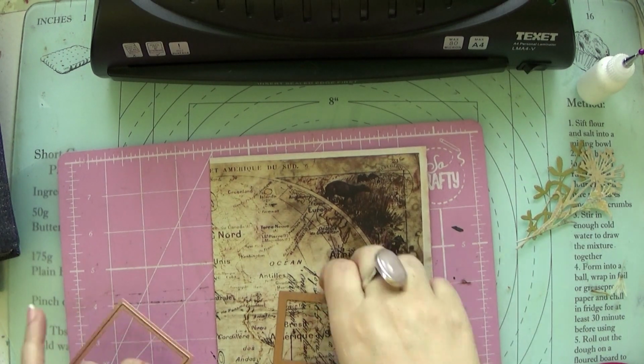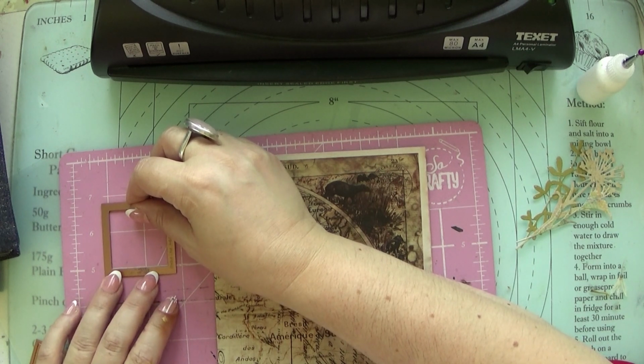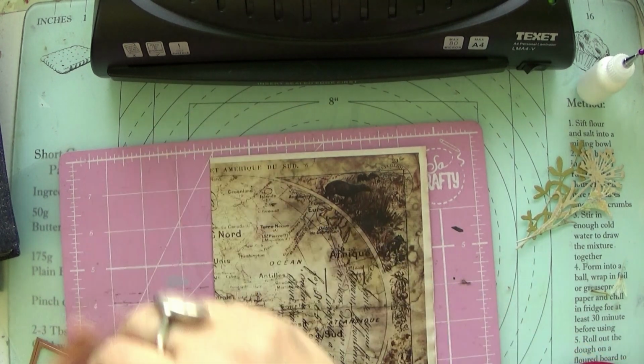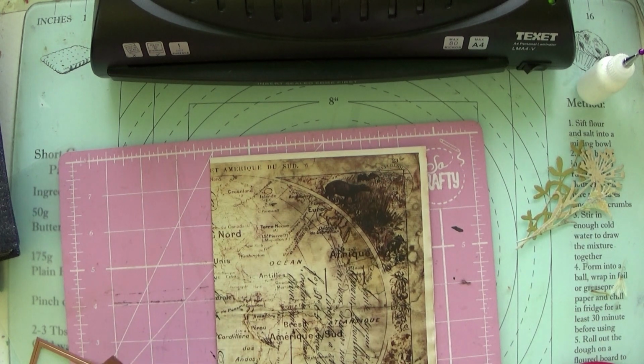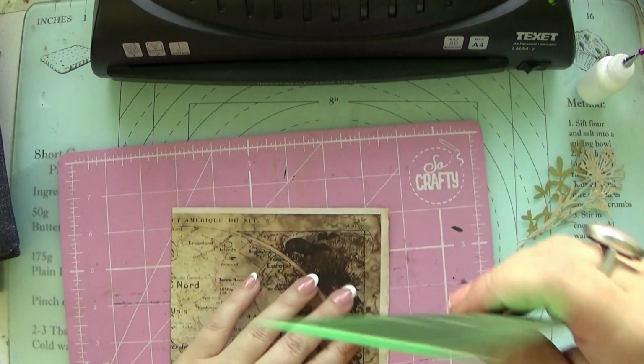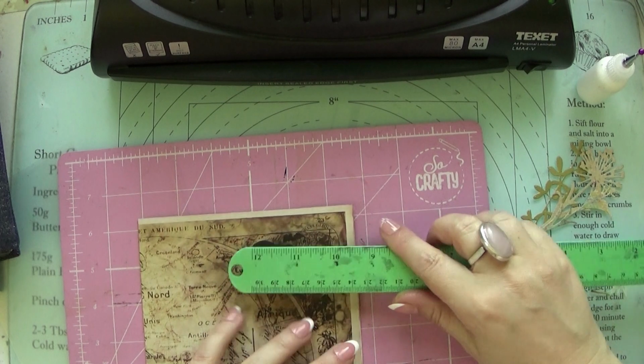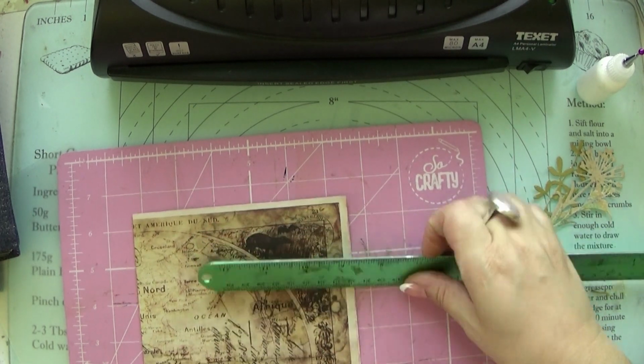So I want my window to be about 1 3/4. Just going to take a ruler and measure that. It's a little less than 1 3/4, so I'm going to go with the 1 3/4 on that. And that was just a way for me to get a visual. You know, you can kind of just frame it yourself with pieces of paper or post-it notes. So I'm going to use the 1 3/4.